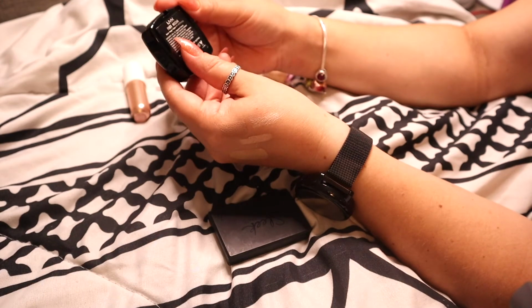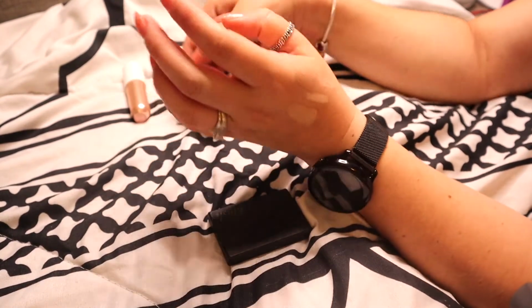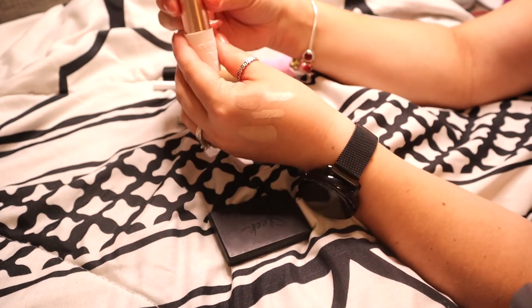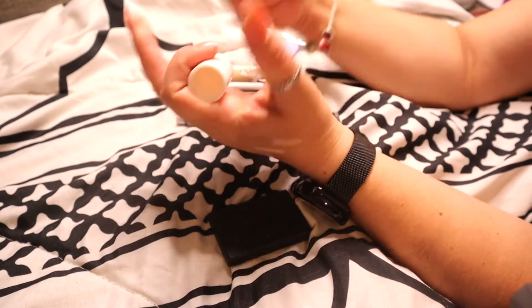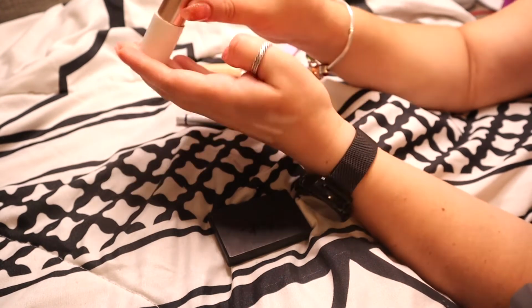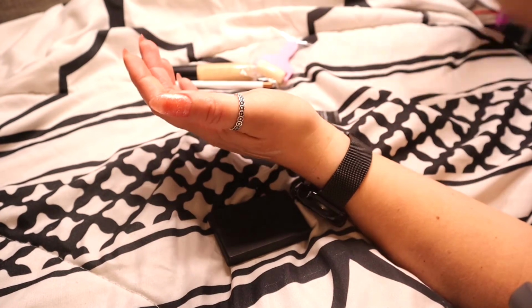This NYX blush in Mocha. Getting rid of it. Don't need it. This Sol de Janeiro, keep it Rio. Why am I getting rid of this one too? I'm not getting rid of this one. I'm not getting rid of this. I don't know why I put it in here. What are you whispering?